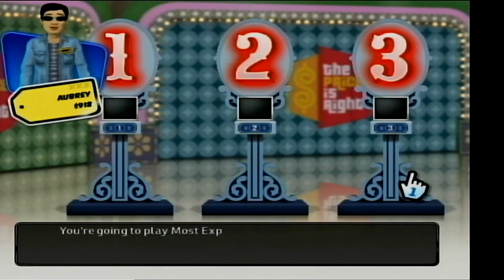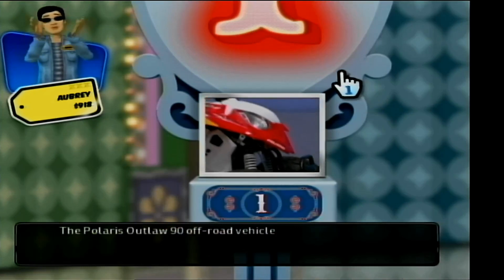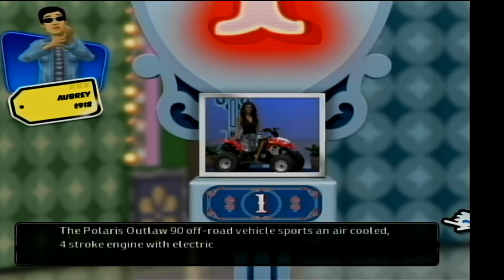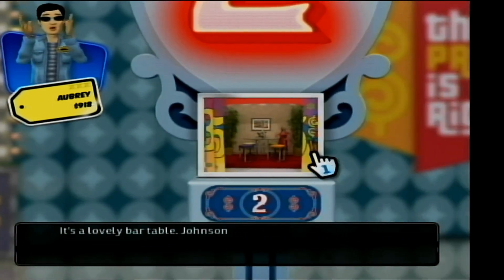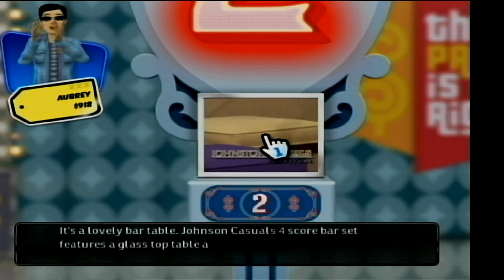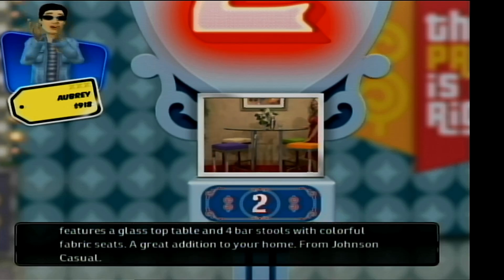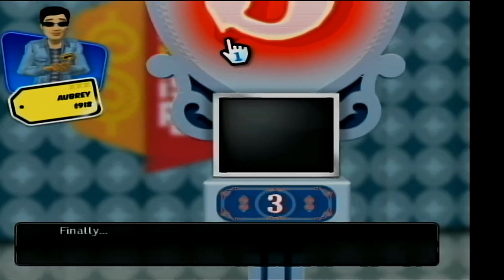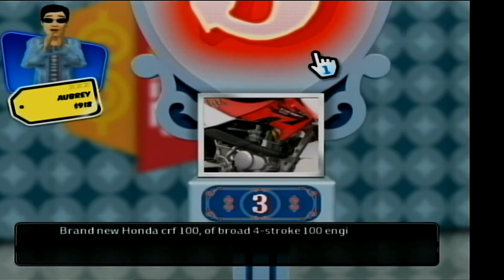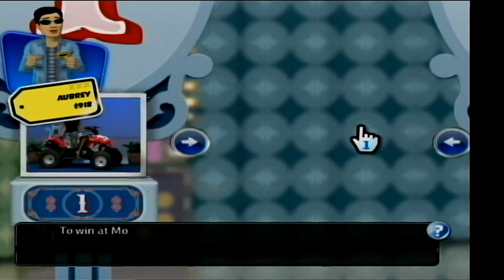You're going to play most expensive first. The Polaris Outlaw 90 off-road vehicle sports an air-cooled four-stroke engine with electric start. Next, it's a lovely bar table. Johnston Casuals four-score contemporary bar set features a glass-top table and four bar stools with colorful fabric seats. A great addition to your home from Johnston Casual. Finally, brand new Honda CRF 100 with broad four-stroke 100 engine CC power and new race bike inspired graphics. To win at most expensive, you select.